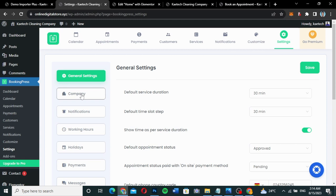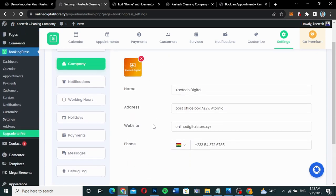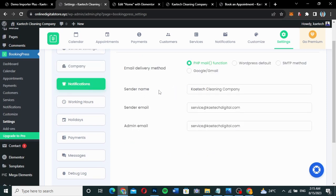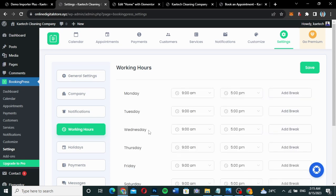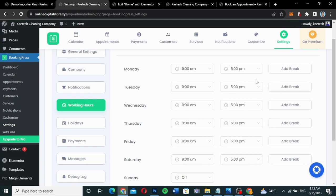Now you can check your company, insert your logo and other stuff. This one we've already done. You can go to your notifications over here, where you want to receive email and other stuff. You can also go to your working hours. Okay, so your working hours will also load over here. As you can see, you can even add breaks to it.